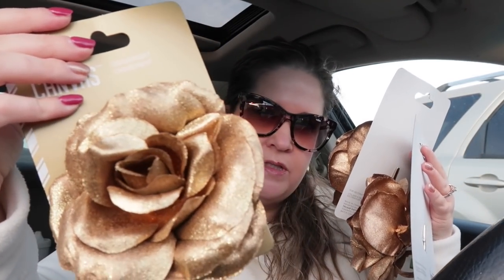Just these little flowers. I think these are so cute. They look pretty gold though, so I'm hoping they match my studio okay. I would have gotten 4, but there were 5 there and 2 of them were broken. So I got 3 of them, but this one looks pretty gold. So that was all I got for the studio.